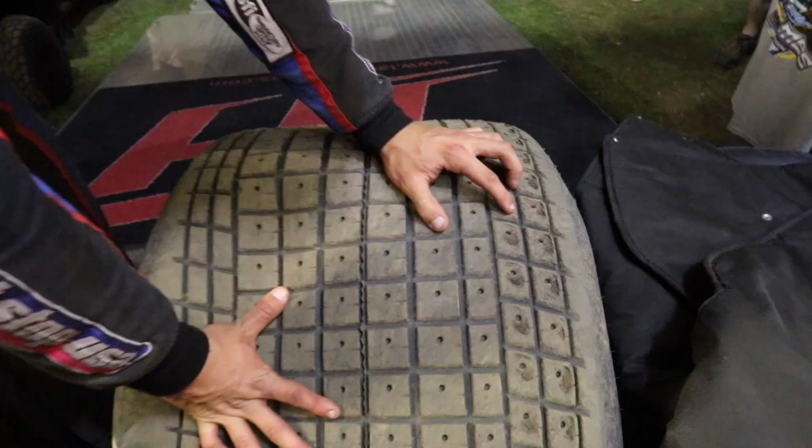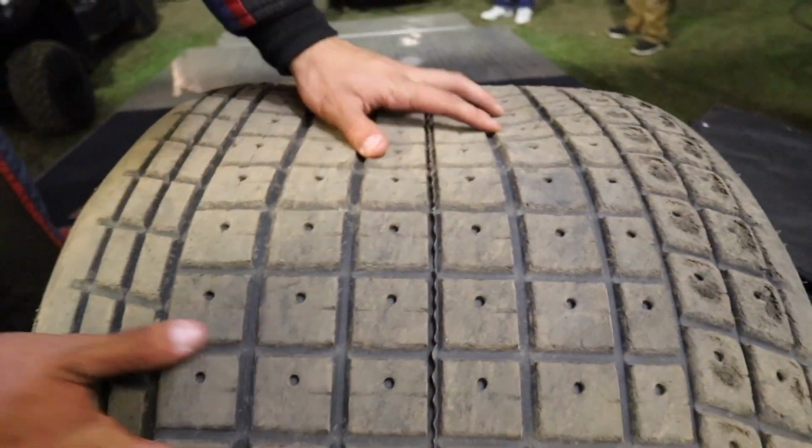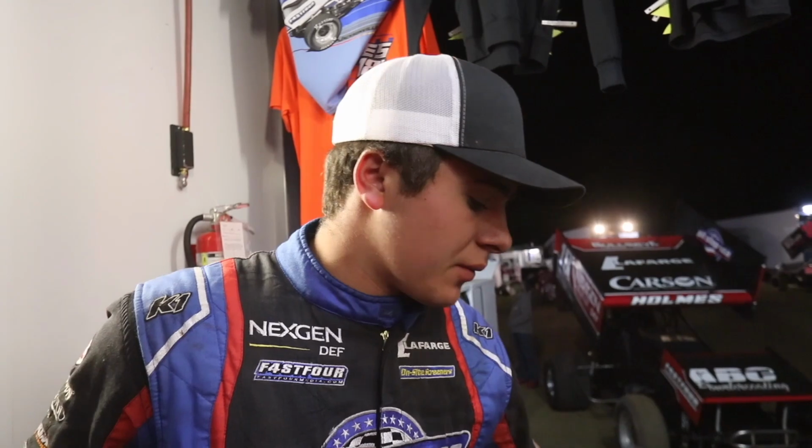Here's a look at our right rear. It blistered, and I must have run over some debris because it was going flat with about 10 to go. It started going flat, and my car just drove worse and worse, and I tried to get my wing forward to make sure I wasn't too tight. Eventually I was third on the last restart, and the top two got together, and I got into second, but I just needed the race to be a little bit longer to have a shot. So completely frustrating just because, like I said, it is on me.